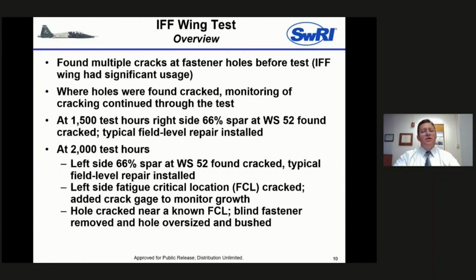So we did get some crack growth behavior monitored during the test. And then another hole was cracked near a known FCL, and a blind fastener was removed, and the hole was oversized.